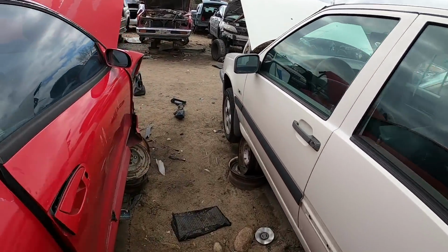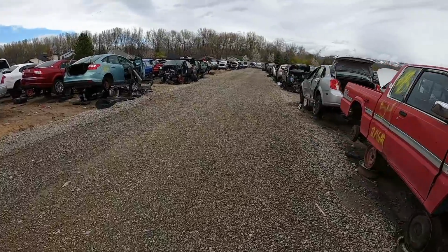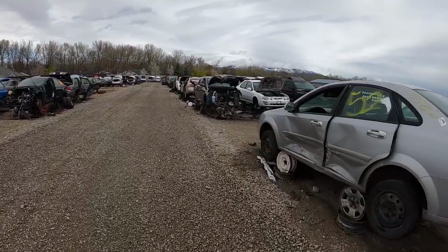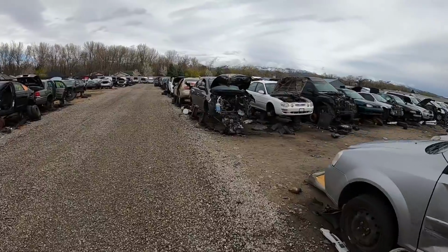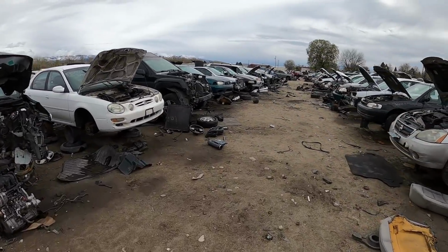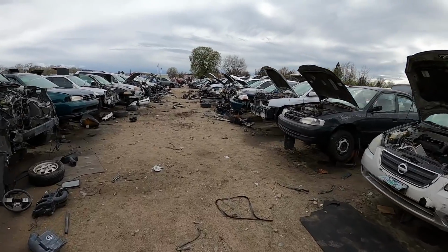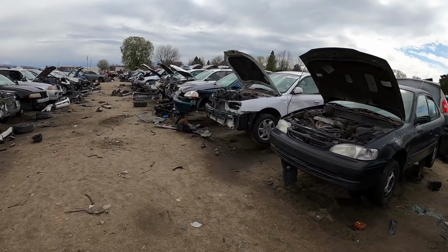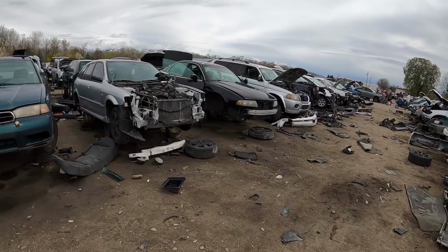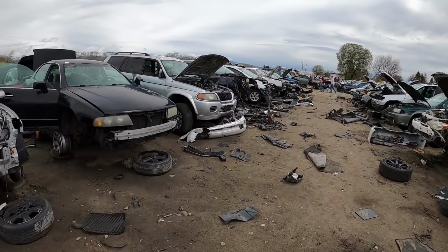So I'm using a GoPro today, mainly because I think it gets more coverage. In all of the GoPro junkyard videos I've made, everybody will be like, dude, you just walked past this car that's maybe rare or unique, and I don't even realize it. So I feel like having this wider field of view is a little bit better for stuff like that.